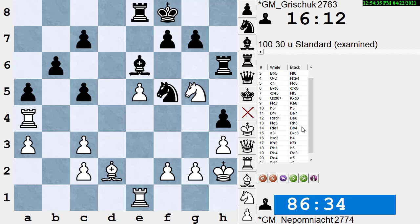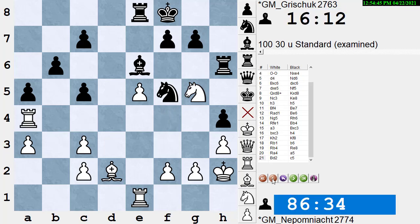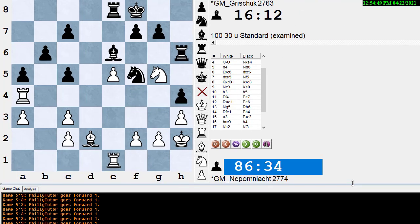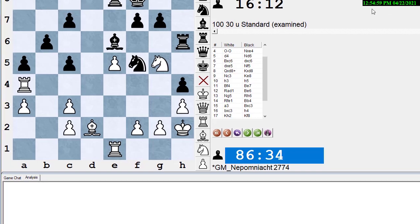Let's see what Nepo played. Yay! Rook f4. Okay. Boy, I'd feel bad if he didn't do that after all that. All right, f4. Let's ask Stockfish. What's the top 3 moves? All right, Stockfish. Let's bring you in. Got to make the window a little smaller so I can see it. All right, Mr. Engine here.